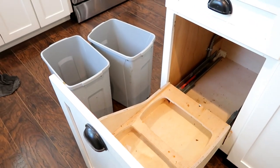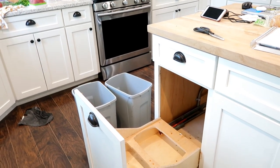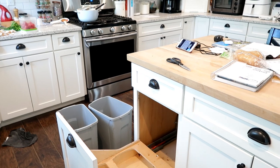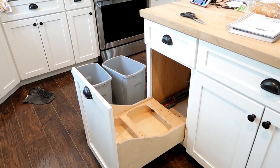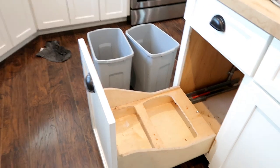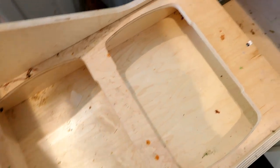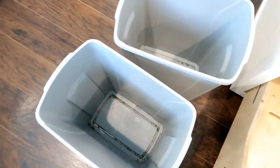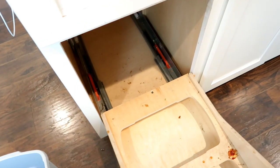Having trash cans in the island is awesome. Yep, it's charging. But it gets so gross in here. When we built the house, I knew that I wanted to have a trash can in the island because that's what we had at our old house, except we only had a single one. We didn't have a double one. And so I'm like, well, I want a double one. But the problem is it gets so disgusting. Like the kids come over here and they throw away their food and there's tomato sauce everywhere. Yes, I acknowledge it's totally gross. I haven't cleaned it out in a while. So I'm gonna take these trash cans outside and wash them out, soak them, and then scrub them out, and then scrub this out while those are soaking.